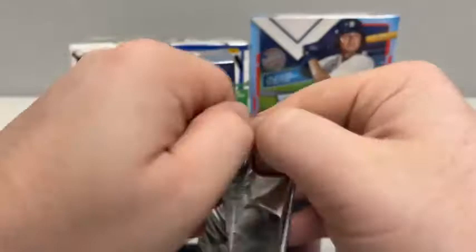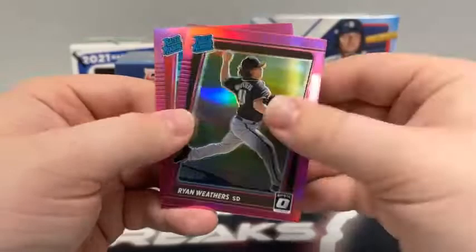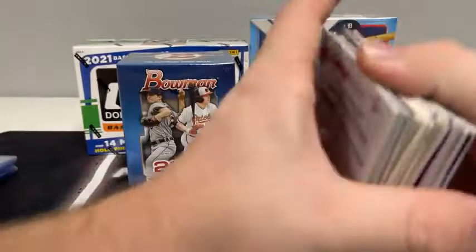That's where our next 72 cards will come from. We pulled a lot of good stuff out of Bowman, but before I forget, we still got this Optic Pink pack. Here's Jose Ramirez. Got a rated rookie of Ryan Weathers and Spencer Howard for Philadelphia. Almost forgot about it. But now that's going to take us into the Bowman Blaster, our next 72 cards.